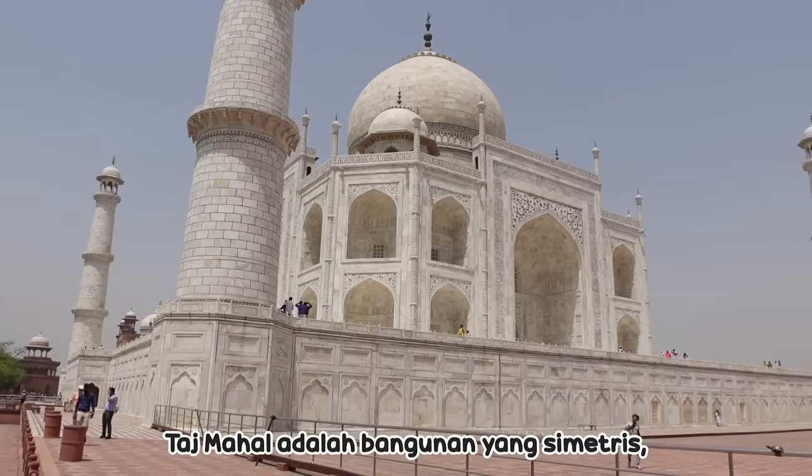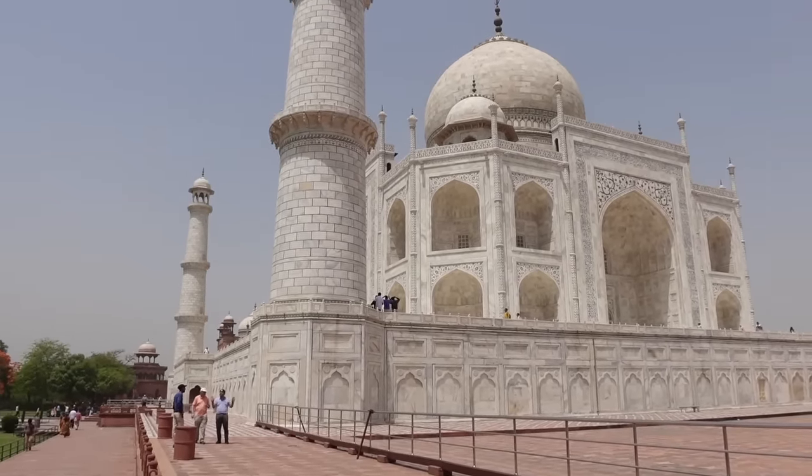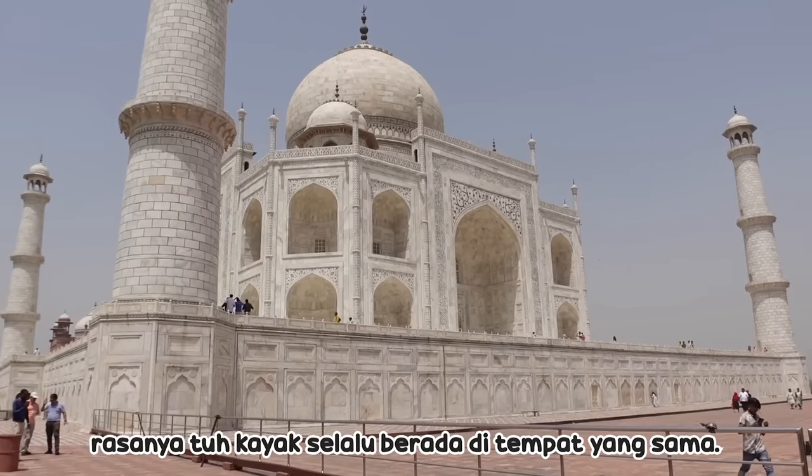The Taj Mahal is a symmetrical structure, so no matter where you look at it, it feels like you're always in the same position.